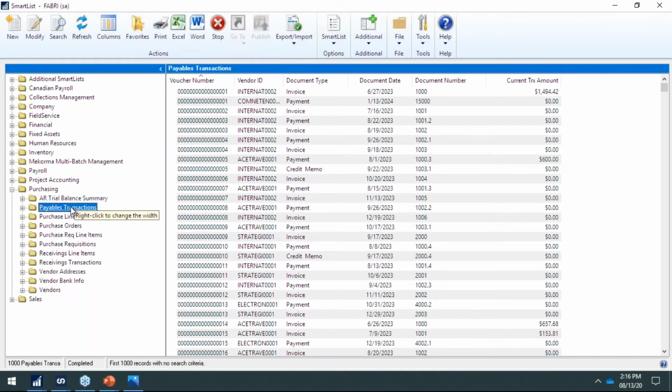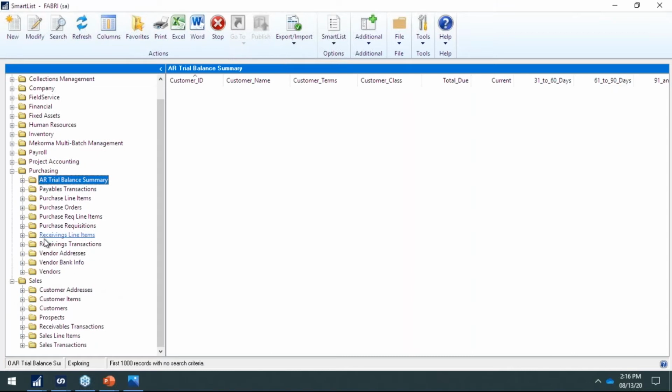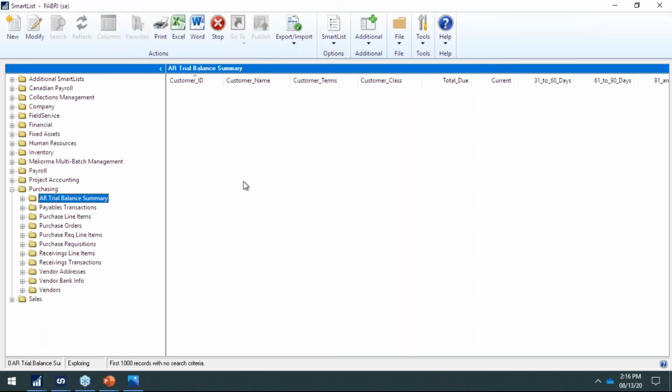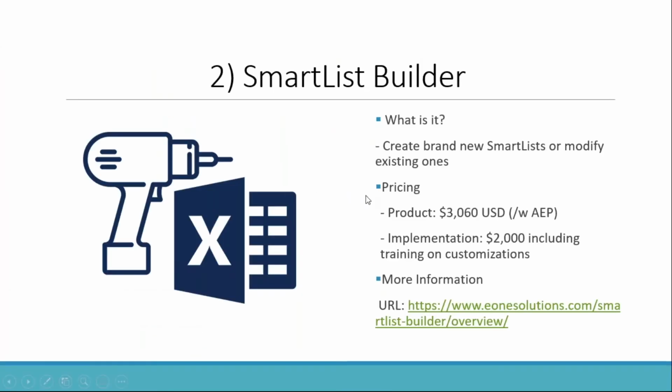Now, I've designed this myself before, but I may have named this incorrectly. I'm calling it AR trial balance. I put it in the wrong folder. But this Smartlist right over here, once it finishes populating, will have customer by customer information. So we'll say, here's the customer, here's the outstanding balances, how old it is, and so on. I'm sure everyone's had to print off trial balance reports before, but when it's in Smartlist, it can come in through Excel in a much nicer format. That might be the very first time that it's opening up, so it probably will take a little longer. But the idea is there's lots of things out there that are nice and easy for you to import in. So that is what Smartlist is.